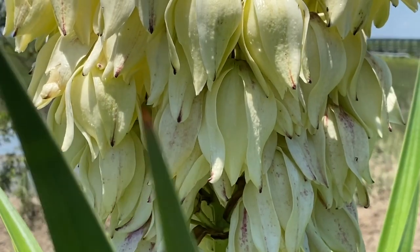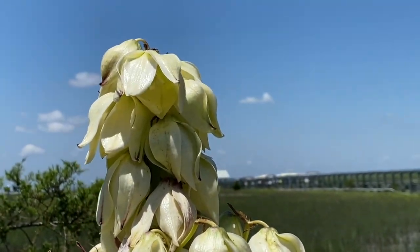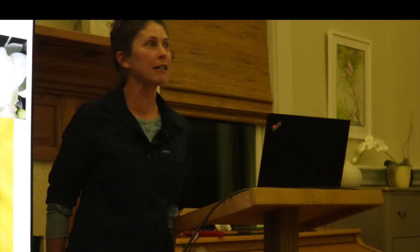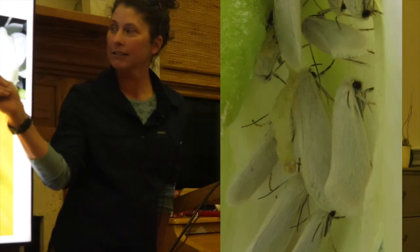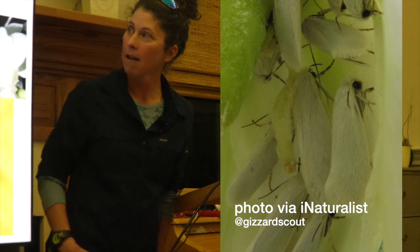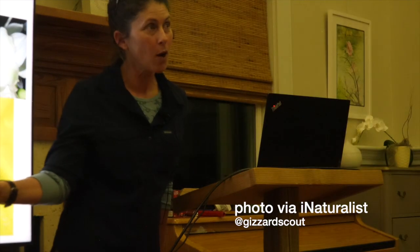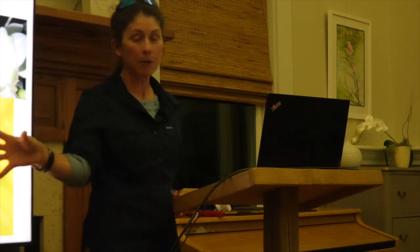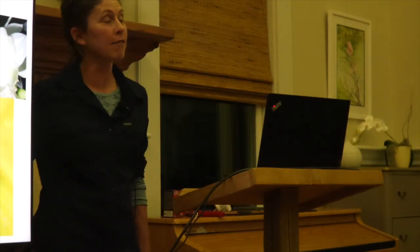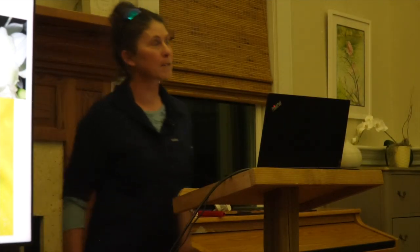Does anyone recognize this flower from here on the island? Hollyhock, yeah. It looks like a hollyhock. It's not the best photo, but it is a yucca, and there's a tiny little yucca moth that is the only species that pollinates this plant. And then this is a squash bee. This isn't a native flower, but if you garden and like to grow squash plants, you are very excited about the presence of this bee.